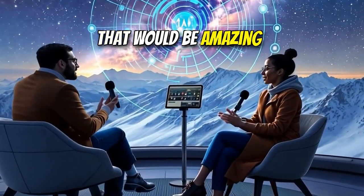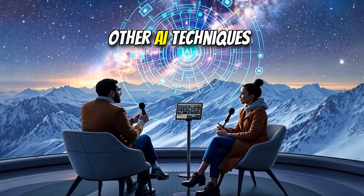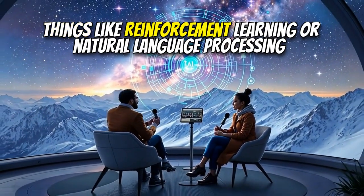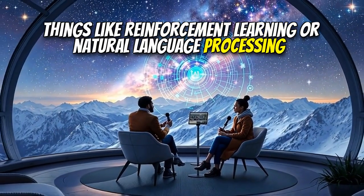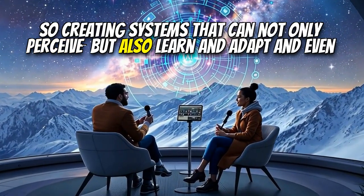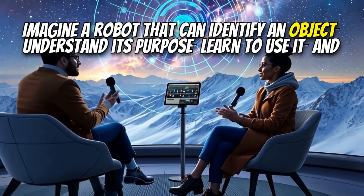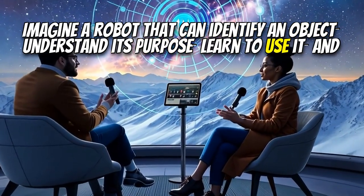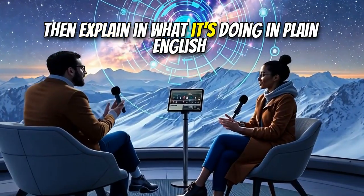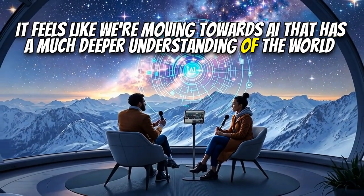That would be amazing. Another thing I'm excited about is integrating attention-based models with other AI techniques. Things like reinforcement learning or natural language processing. So creating systems that can not only perceive, but also learn and adapt and even communicate. Exactly. Imagine a robot that can identify an object, understand its purpose, learn to use it, and then explain what it's doing in plain English. Wow, that's incredible. It feels like we're moving towards AI that has a much deeper understanding of the world.